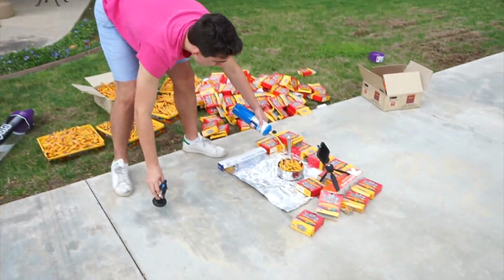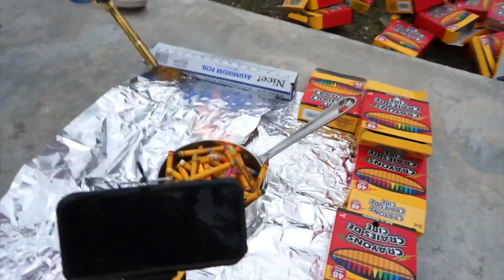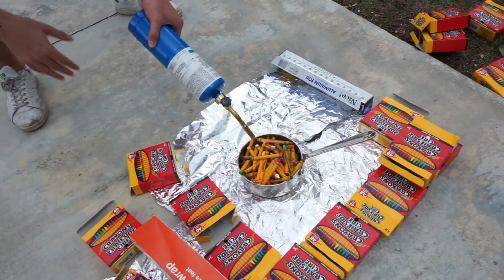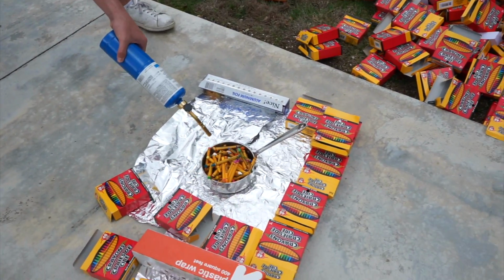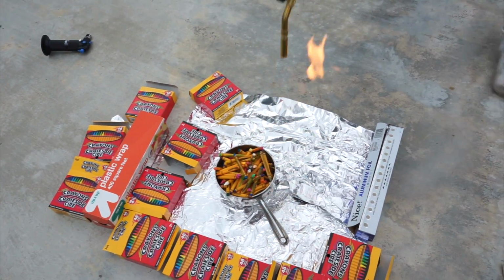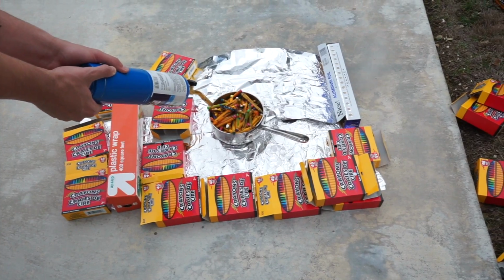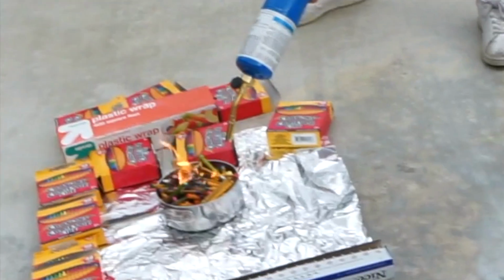Okay, ready to go. Whoa! Right. Grab the camera, actually. Grab the camera. All right, we're tightening the nozzle. Oh, God. Oh, yeah, it's melting. The flame is not controlled. Oh, God. Oh, the wind! Dude, this is scary. Is this thing gonna blow up in my face? No. The wind is not helping.